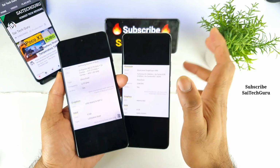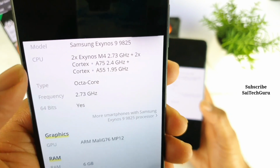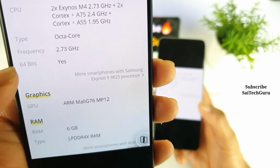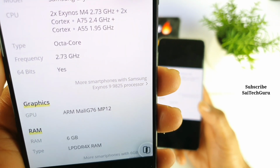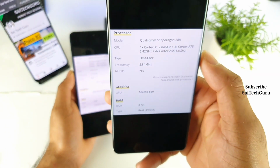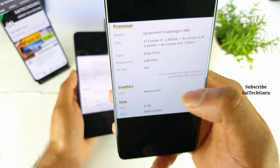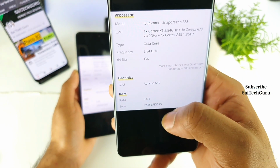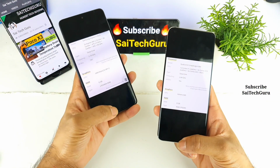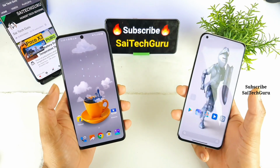That's the problem with the Samsung Exynos 9825, which is an octa-core at 2.73 gigahertz, and the RAM is LPDDR4X. The GPU is a Mali GPU. Whereas the Mi 11 has got the Snapdragon 888, octa-core at 2.84 gigahertz, and an Adreno 660 GPU is used, and the RAM type is LPDDR5, which is the latest RAM type present in the Mi 11. So overall, in all aspects, the Mi 11 seems to be very powerful, which we all knew.